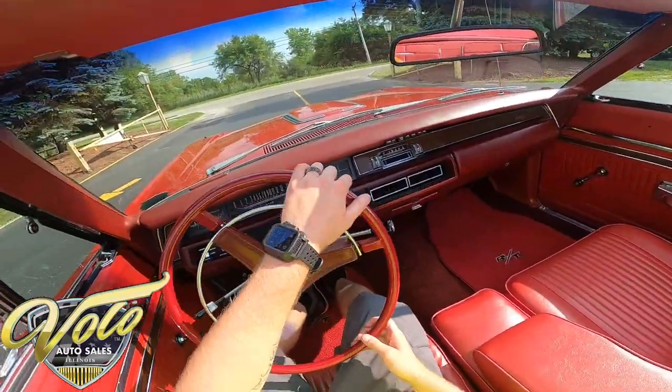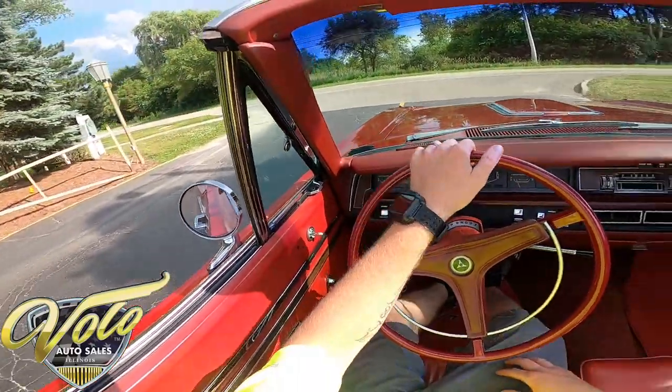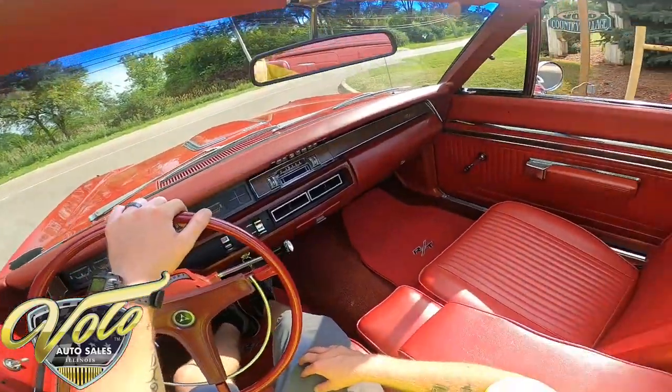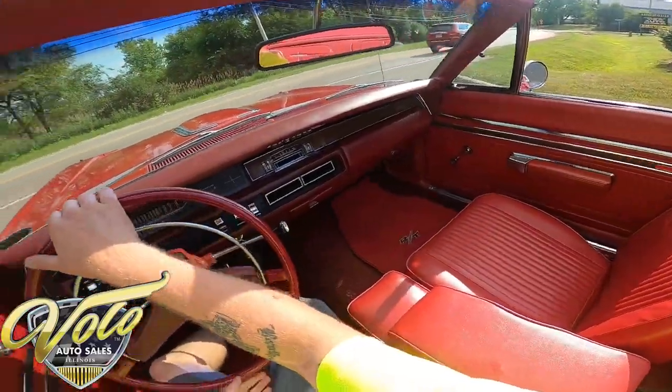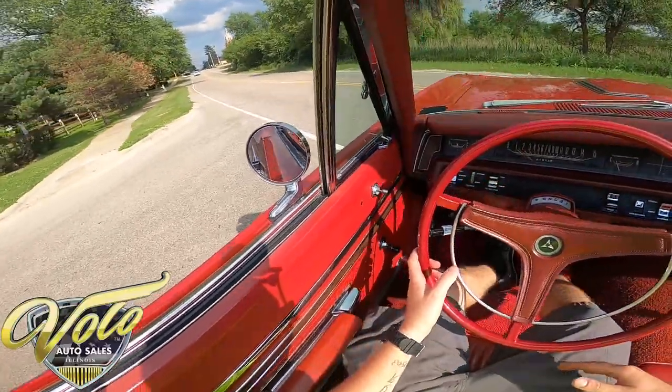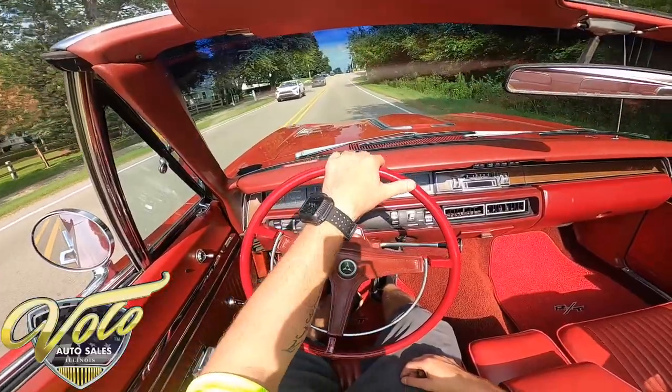I work in the shop, and this is the first time we get to take this actually out on the road. We'll puddle it around from showroom to showroom, but this is where we get to find out if there's anything that needs to be done to it. And so I'll start out just getting used to her, and then we'll open it up towards the end.